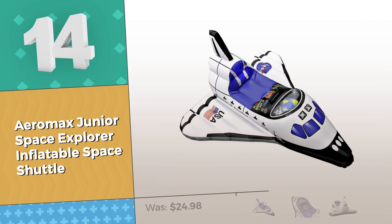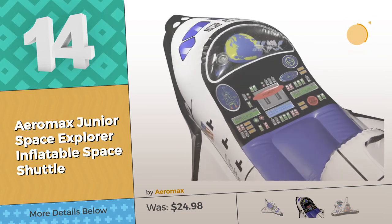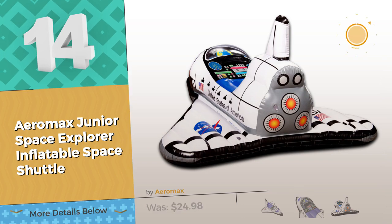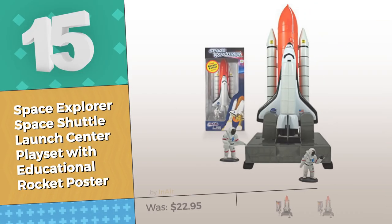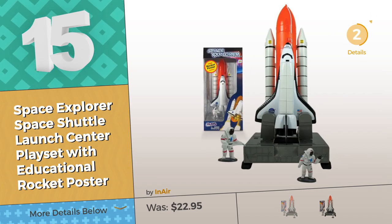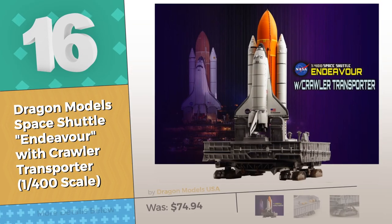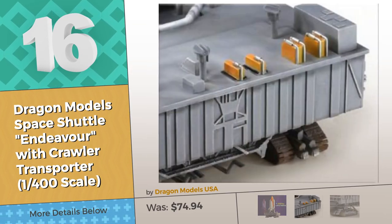Number 14, by Aeromax. Number 15, by An Air. Number 16, by Dragon Models USA.